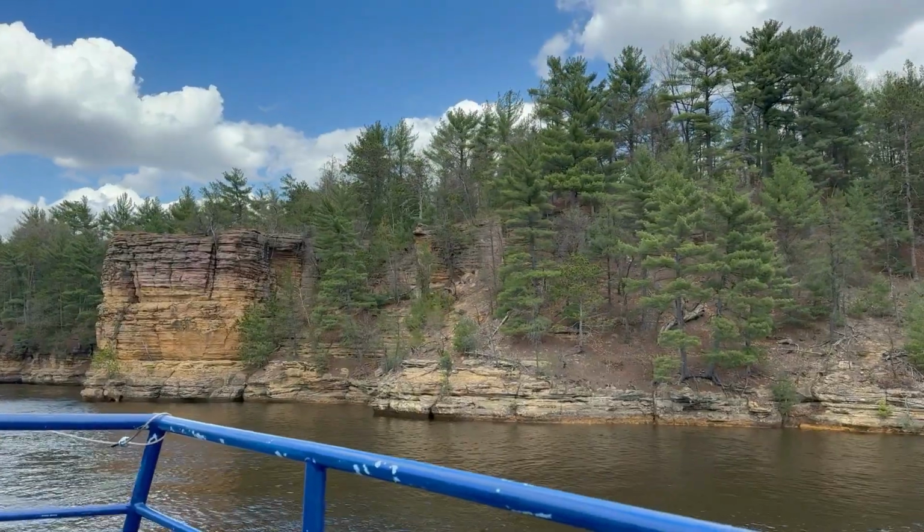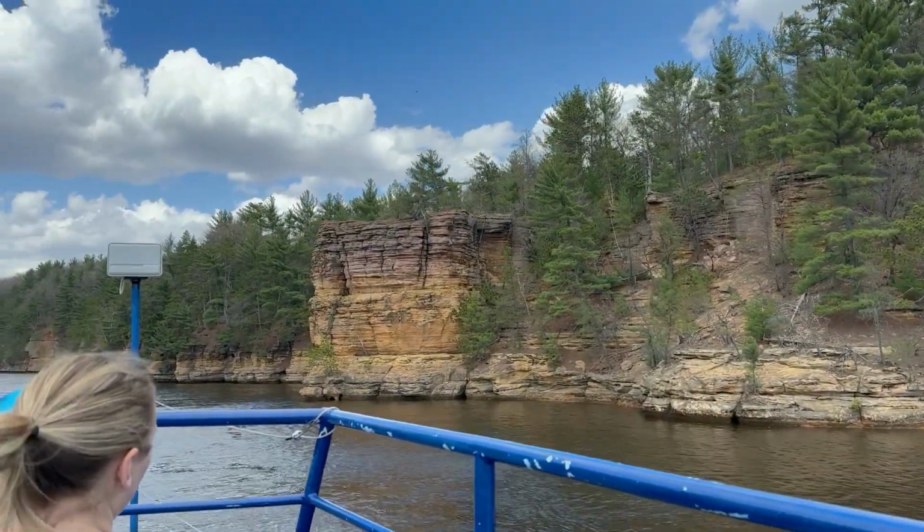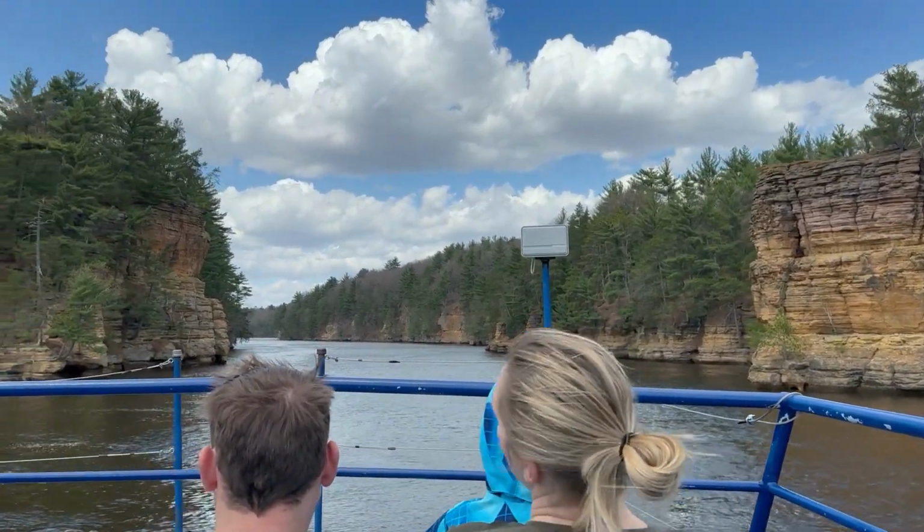About 10 feet taller, called Romance Cliff. And together, these two make up the jaws, or the gateway to the upper dells.